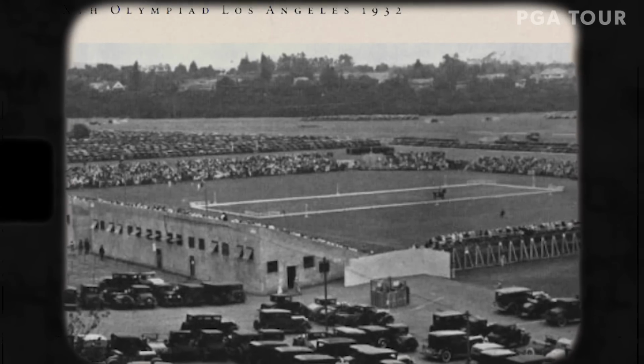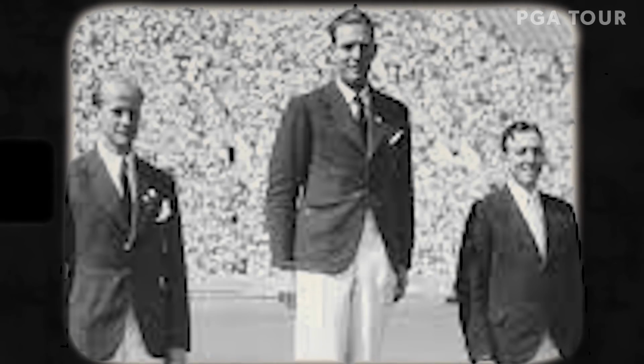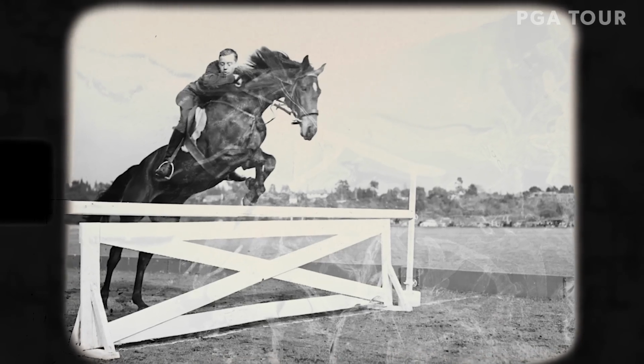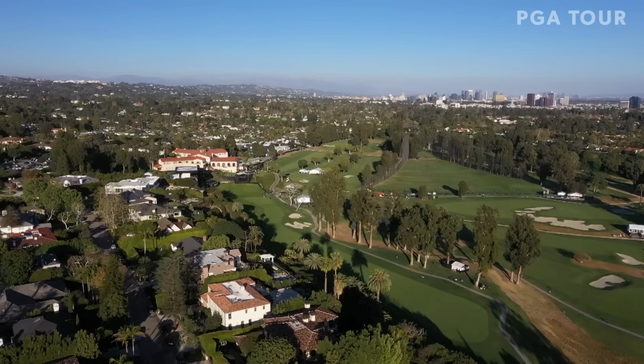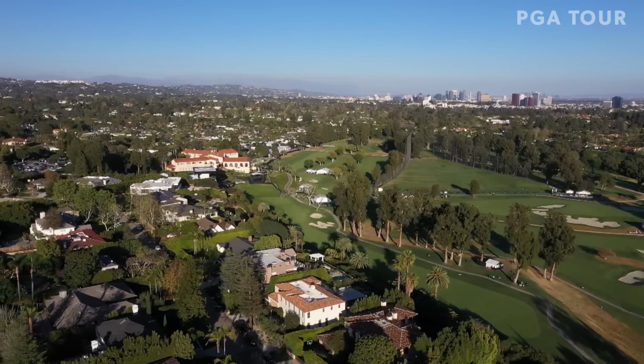The club has an Olympic history as well. During the 1932 Summer Games, the venue served as the host for the dressage equestrian and modern pentathlon events. In the upcoming 2028 Summer Olympics, Riviera will be the site of the golf competition.